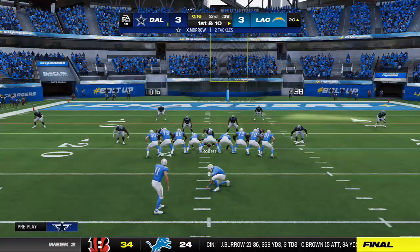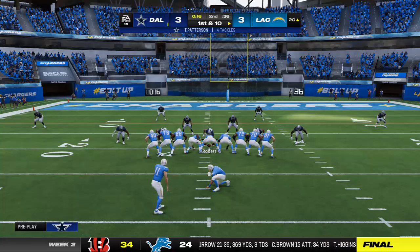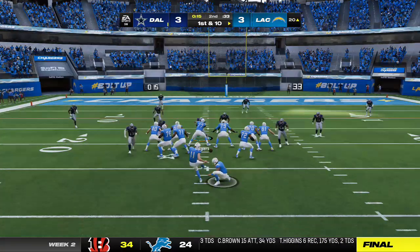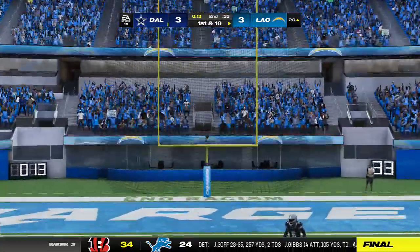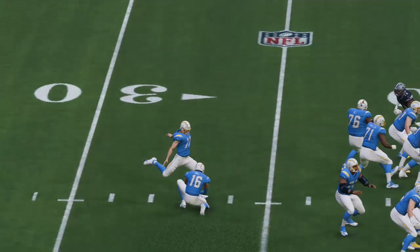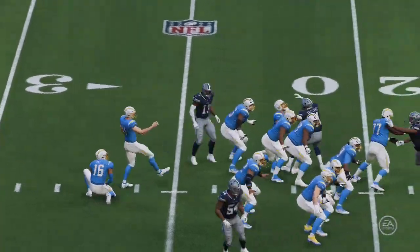Cameron Dicker on now to try the field goal. From the left hash, this from 37. And his kick is right there. It's good. And they will take the lead here in this battle of field goals. It's 6-3.